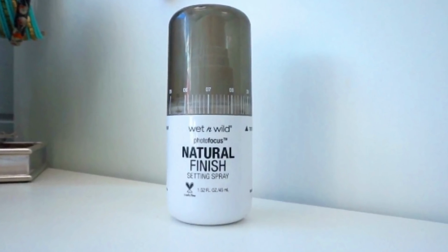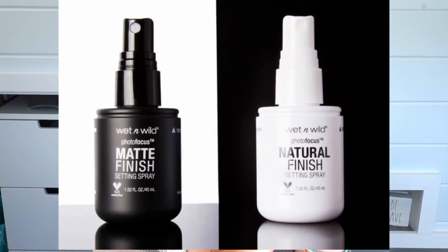Another Wet n Wild product is now a setting spray, and you guys have heard me speak about this recently in my inexpensive makeup products that are just as good as high-end video, and that is the Wet n Wild Natural Finish. I have already repurchased this. It's sitting up here in my vanity all the time, and for like $5 I'm gonna keep rebuying that. I think it's awesome. It's even good for my oily skin. They do have a matte version that's in a black packaging, and I think that's good too, but even for my oily skin, this is what I reach for more than the matte.